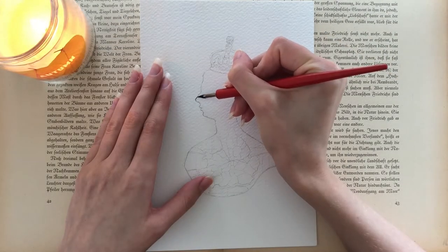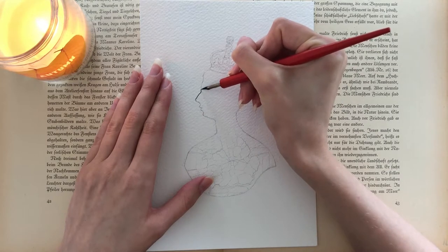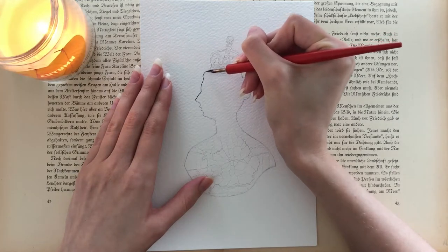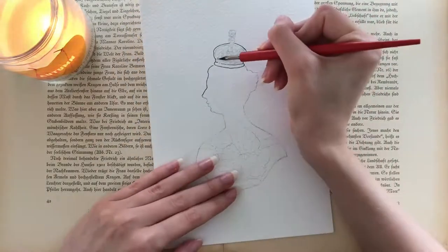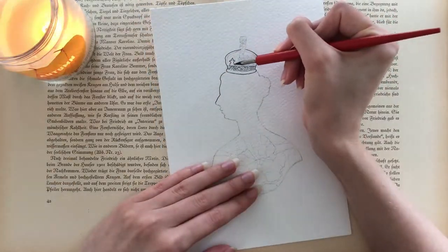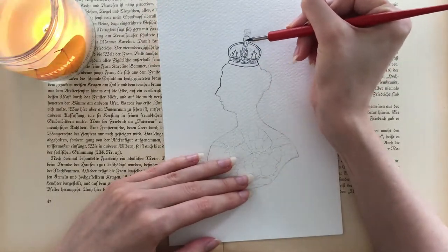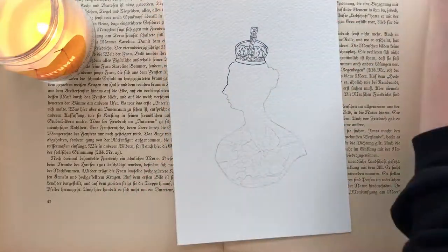And the last prompt was coronation. For this one, I knew I wanted to play on the silhouette portrait that the Victorians were pretty much obsessed with. And I actually found one of a young Victoria, which I used as a reference. I incorporated a version of her coronation crown, and just to add another level of interest, I decided to include a map of England over her chest, kind of in the place of lungs.